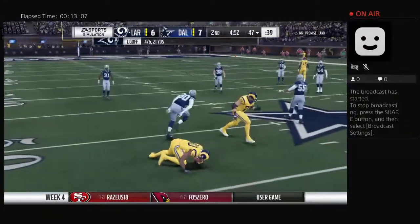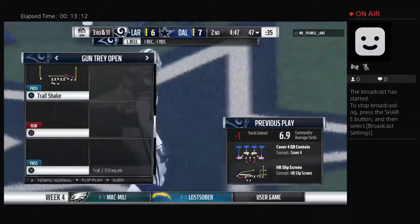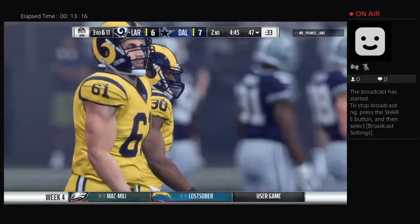A screen to Bell. And he'll lose yardage here. Back at the 47. It'll be a loss of 1, and that'll bring up a 3rd and 11 situation.